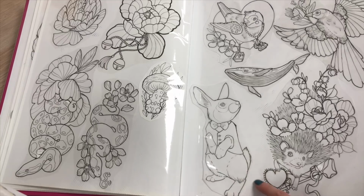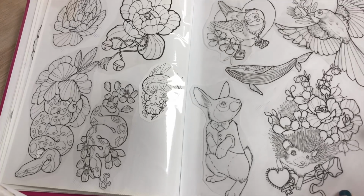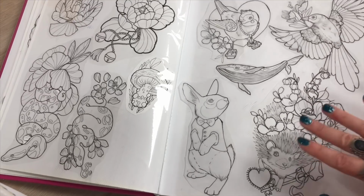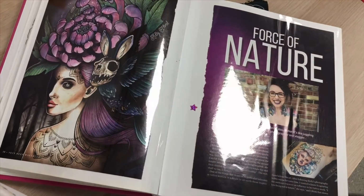Little white rabbit, which we completed in dot work. Little whale, which was completed in dot work. And then this magpie, we did it kind of spacey. Did that at Tattoo Tea Party. And a little hedgehog here, which was for Poppy in memory of her nan. And these were her nan's favourite flowers, and like the keys to her nan's house, pretty cute.